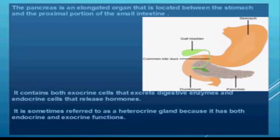Now come to the endocrine portion of the pancreas. Because it is a heterocrine gland, that means it has both exocrine tissue as well as endocrine tissue. So exocrine we just studied. Now comes the endocrine gland. The endocrine portion of the pancreas is made of a small bundle of cells known as islets of Langerhans, which I'll be teaching you in detail.